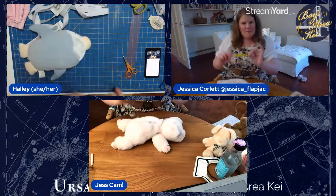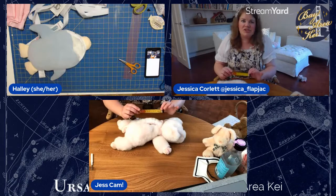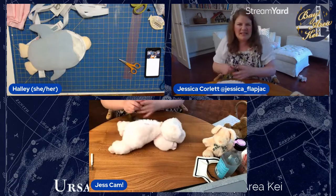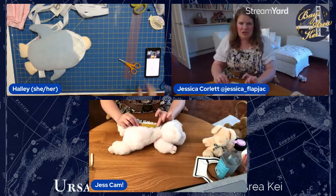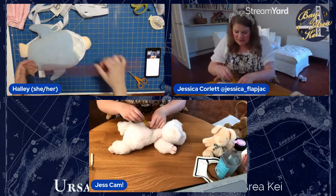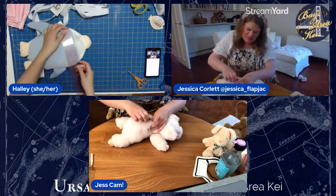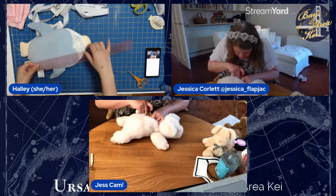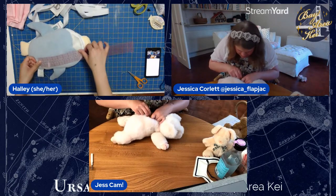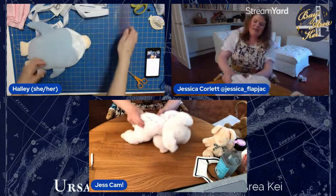Okay, so measure how big your pocket needs to be. Basically, you're going to make just a simple rectangular pocket. So use a tape measure to see how long your opening is, and then measure how deep you want your pocket to be. At this point, you want to reach your tape measure down inside. It kind of tapers. Mine is looking like about 8 centimeters.